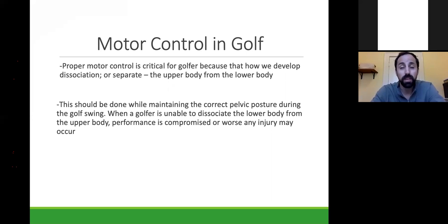You're going to find that your sequencing and your timing is better, so you have a lot better consistency in your swing. And then you're also going to find that you develop a lot more power and you're able to hit the ball a lot further because we're a lot more efficient with the swing. So when you're unable to dissociate, you end up doing the exact opposite, where your performance is compromised and your risk of injury goes way up.